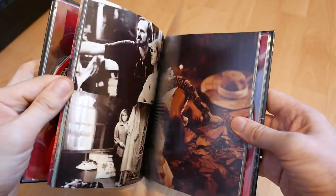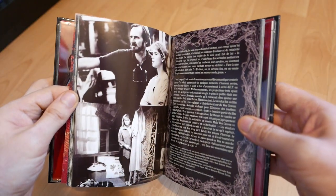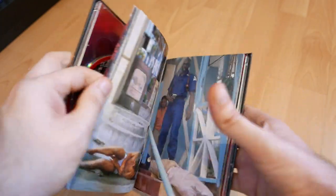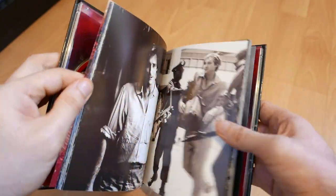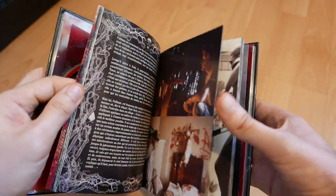And the UK Blu-ray is very bare bones. I don't even think you get a trailer with the UK Blu-ray. This one definitely has the wow factor.